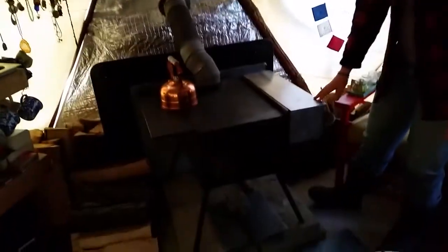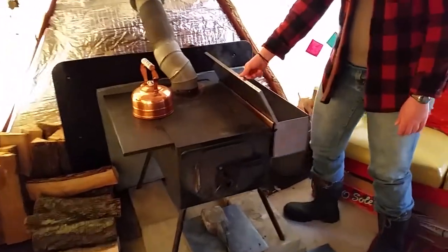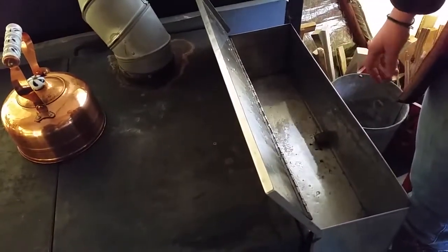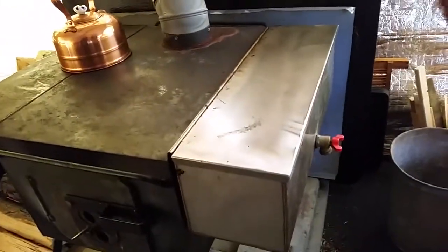This guy here I've used quite a bit this winter. I put snow in here, and I mostly use this for either shower water or dish water, and it stays pretty warm. Sometimes there's stuff in it, so I don't usually use it to drink, but there's a little spout here that I can just let it run out.